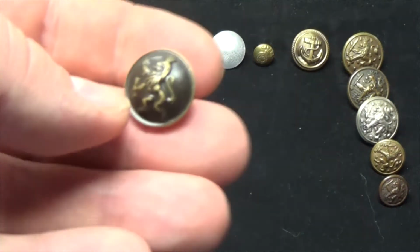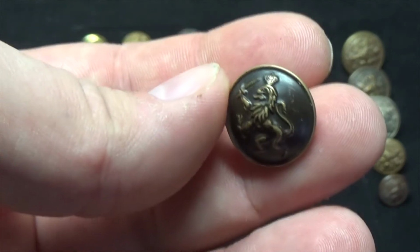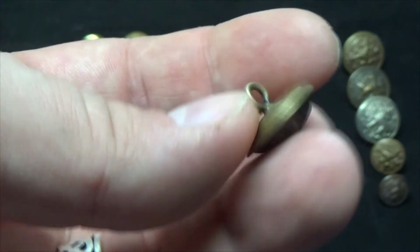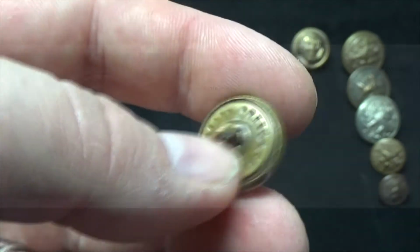Look at this. That is actually, as far as I could find, a Dutch World War II Air Force tunic button. Have a look at this beauty. It's in very good condition and it's from Waterbury's. So I looked it up at their site.